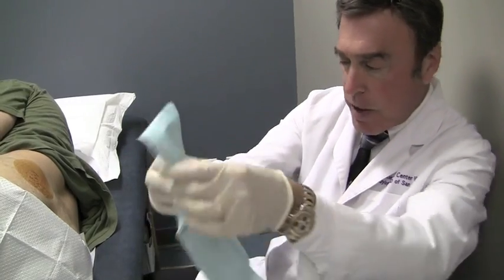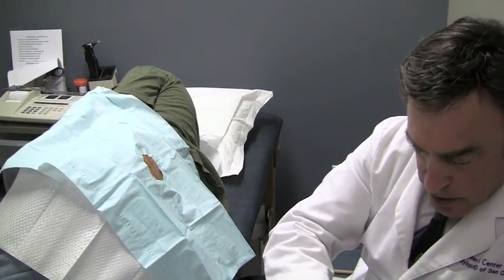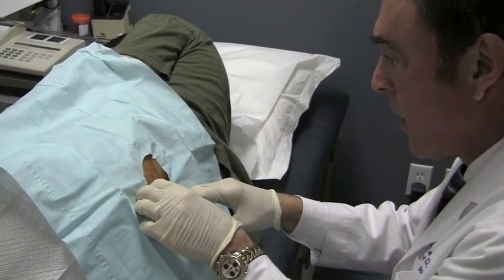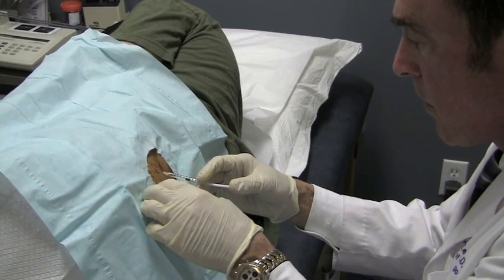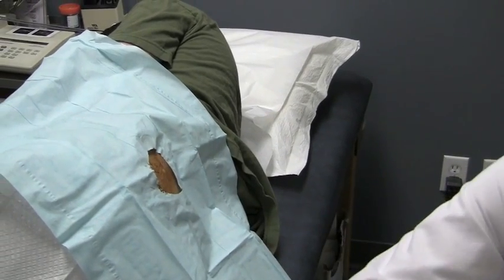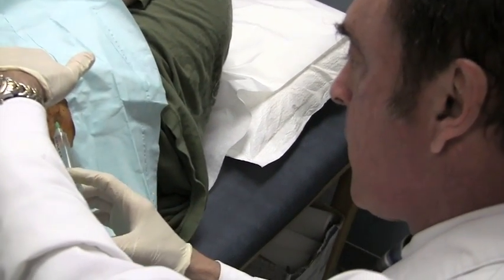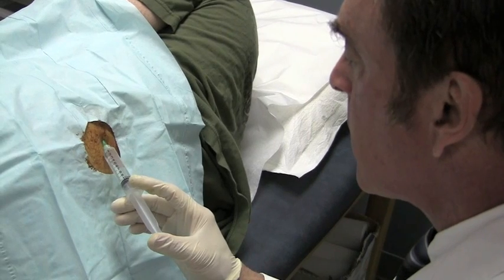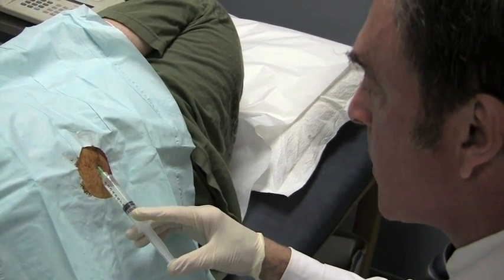Okay, so I've already done the prep. We're going to put a drape over you. Okay. So first we're going to get the epidermis. This part stings a tiny bit, little tiny poke. And that shouldn't be too bad, just a little burning sensation. Okay, so that's the epidermis. Okay, now we're going to do the deeper injection, which goes right into the fat. And I know I'm in the fat because the needle moves easily. So I'm going to put about 4 cc's in there. And then another 4 cc's about halfway through across there.